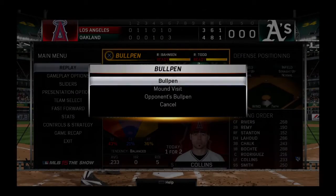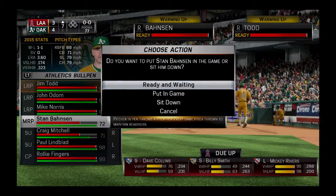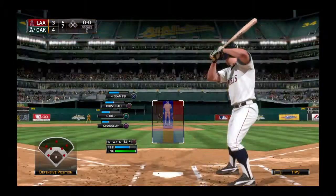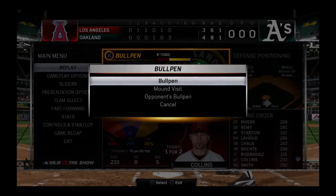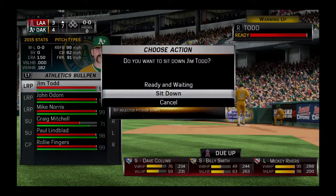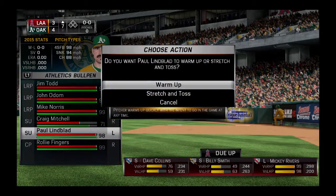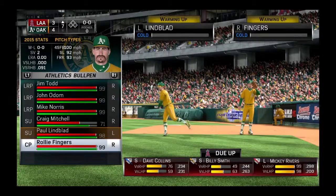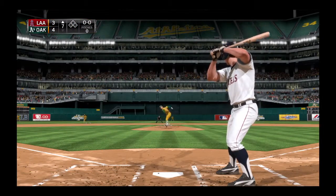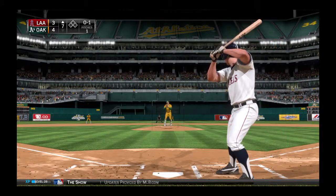Dave Collins will stand in now. He's singled and struck out in 2 trips. Stan Bosson is on to pitch now as he'll take over to start inning number 7. In there, 0-1. And we see some action in the A's bullpen now.